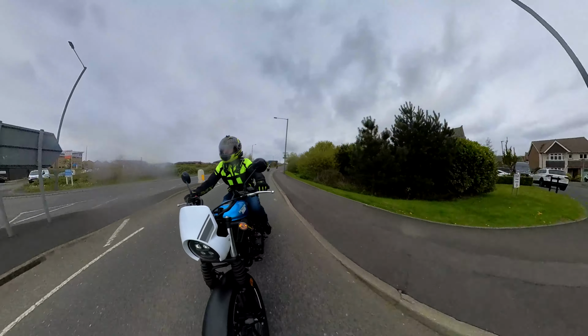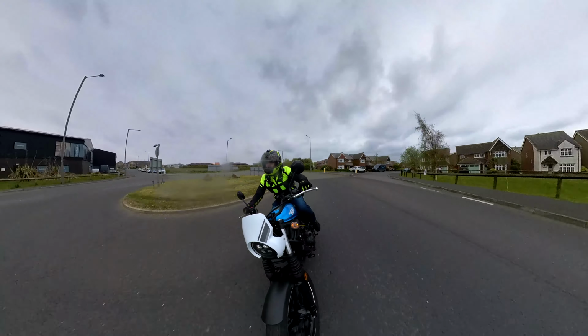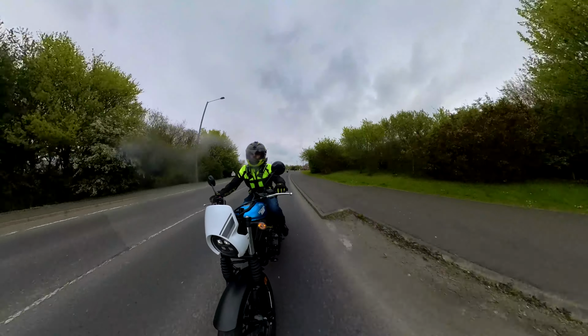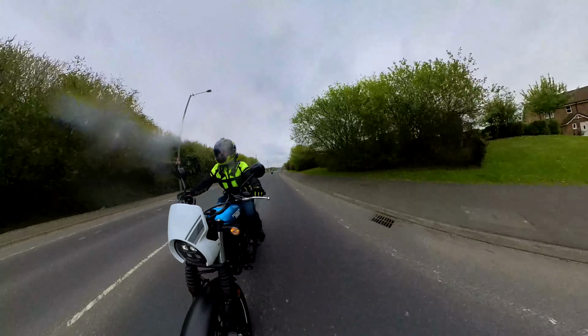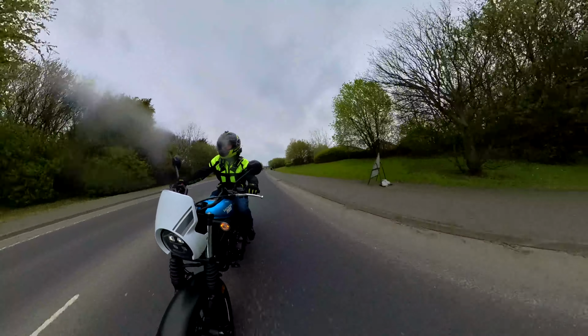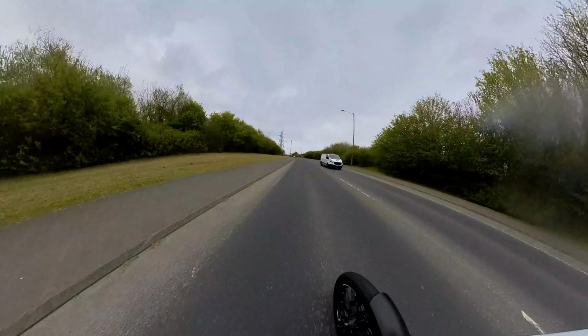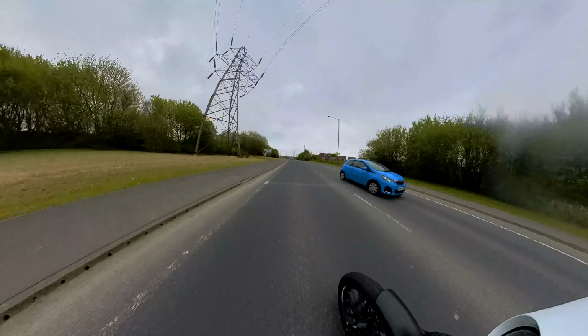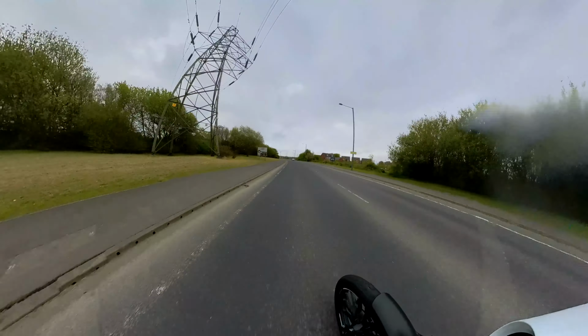Nice little easy turn for this mini roundabout at first. Just want to play a little bit. Warm the tyres up, as they say. Handles really well. Has that really nice Rebel engine sound as well. Definitely has a lot more in common with that bike than anything else.